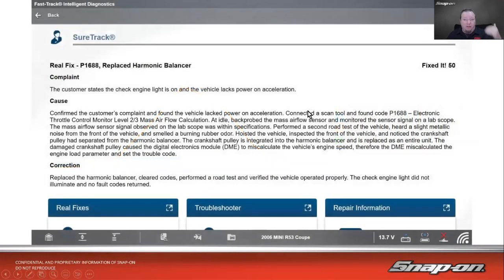So we go down a little bit further to additional SureTrack information, in this case on Intelligent Diagnostics at the bottom. Customer states engine light is on, vehicle lacks power. Hey, it's exactly our problem. Confirmed the customer's complaint, found the vehicle lacked power and acceleration. Connected a scan tool and found P1688. At idle, backprobed the mass airflow sensor and monitored the sensor signal on a lab scope. Mass airflow sensor signal observed on the scope was within spec.